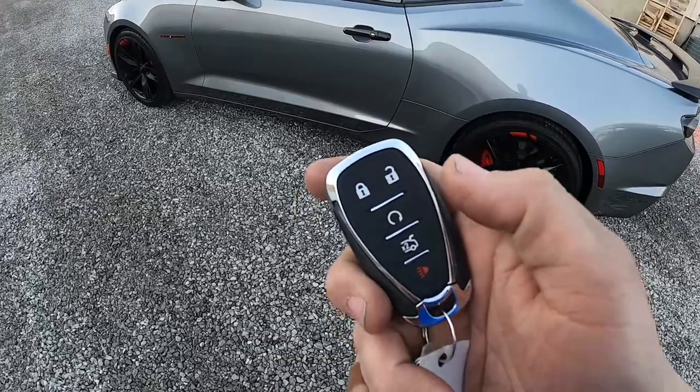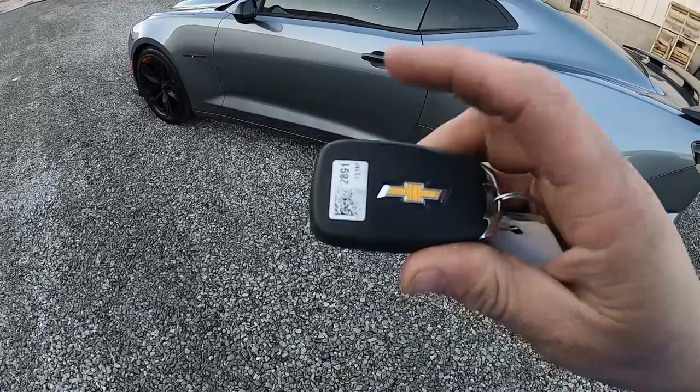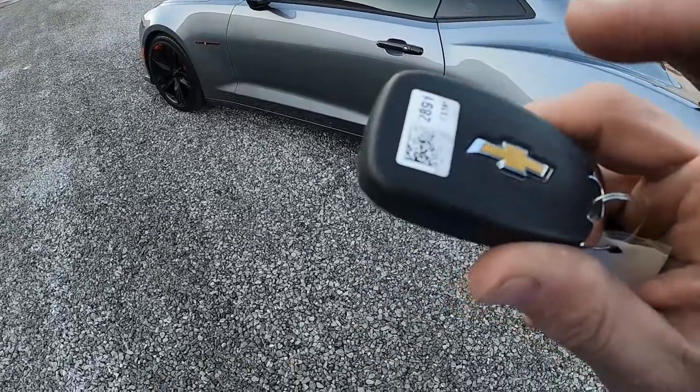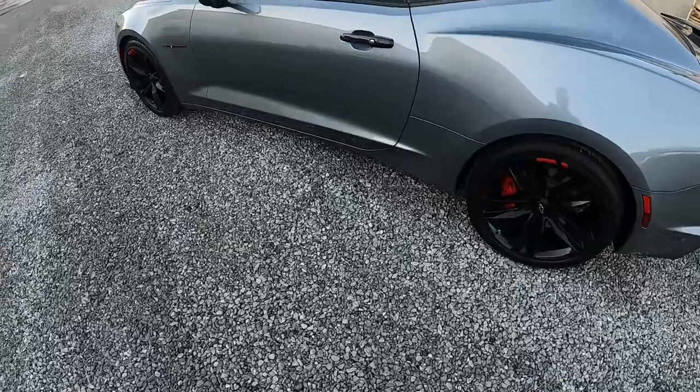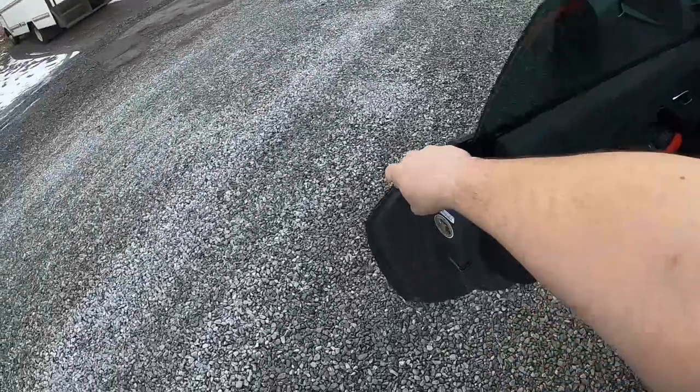It is a typical Chevy key, nothing really special. Lock, unlock, remote start, trunk release, panic, and a Chevy logo on the back. Unfortunately, not a Camaro logo. I think that would have been a nice touch. Anyway, let's jump on into the interior of this car.